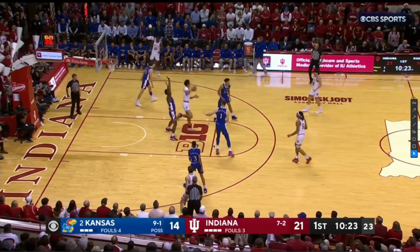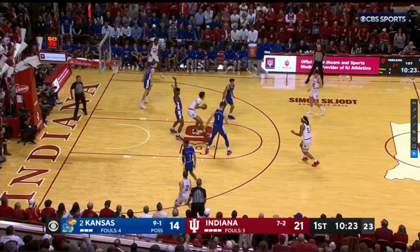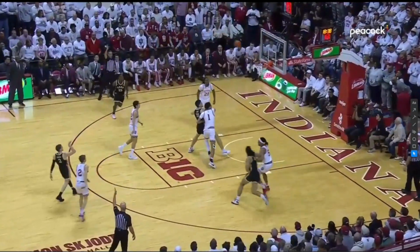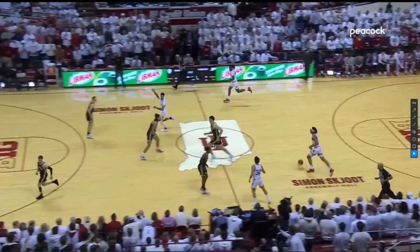I'd like to see him bury him in the post a little bit more and be willing to use the contact and attack his man. We're going to see something very similar in this possession. He's going to run a little harder than we have in the other clips.